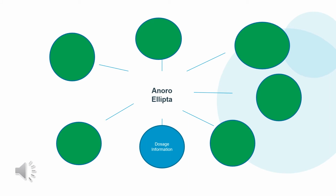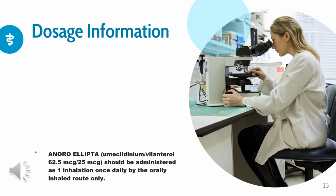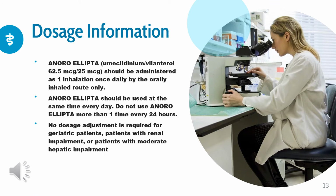Next is dosage information. Anoro Ellipta should be administered as one inhalation once daily by the orally inhaled route only. Anoro Ellipta should be used at the same time every day. Do not use Anoro Ellipta more than one time every 24 hours. No dosage adjustment is required for geriatric patients, patients with renal impairment, or patients with moderate hepatic impairment.